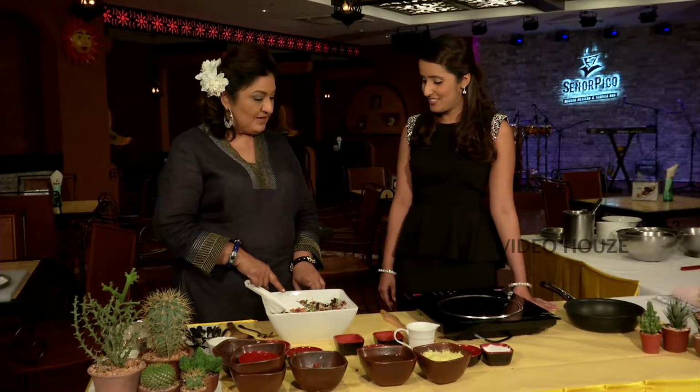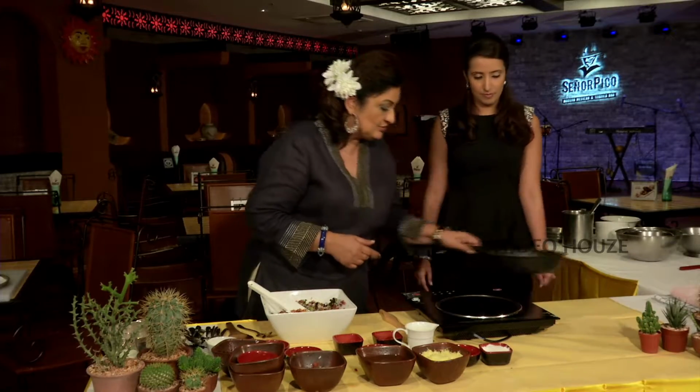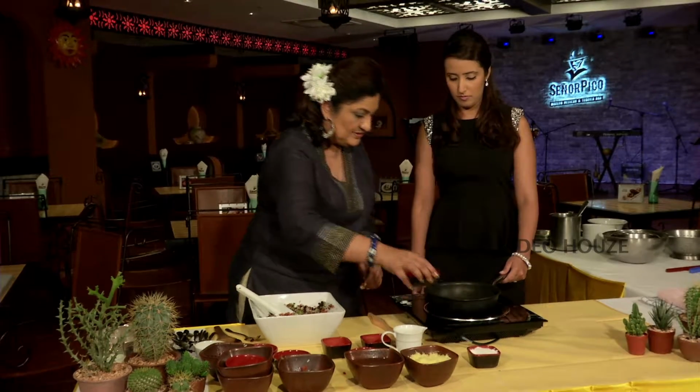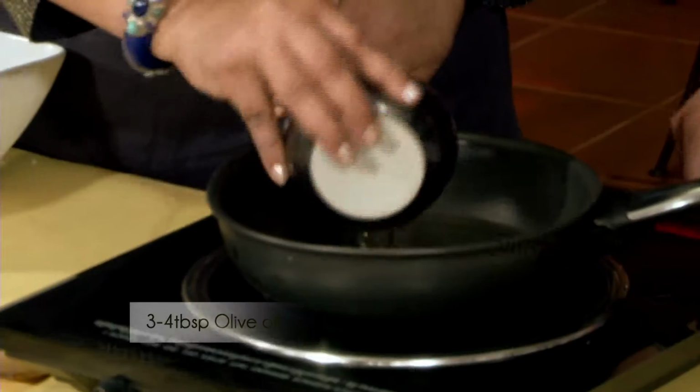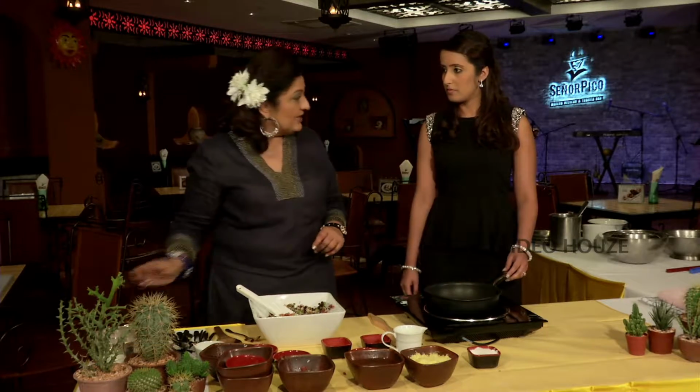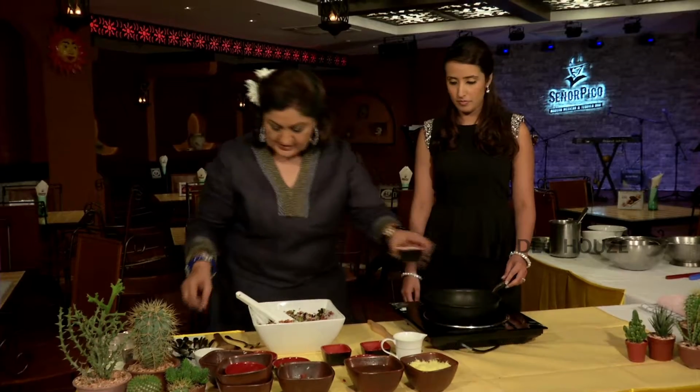Okay, this is one part of our dish where we've mixed all our rice and the vegetables. Now what we're going to do is make some white sauce. Usually you make white sauce with butter, but we're going to use olive oil because we've got a lot of cheese going in which will make up, so we won't use butter here.